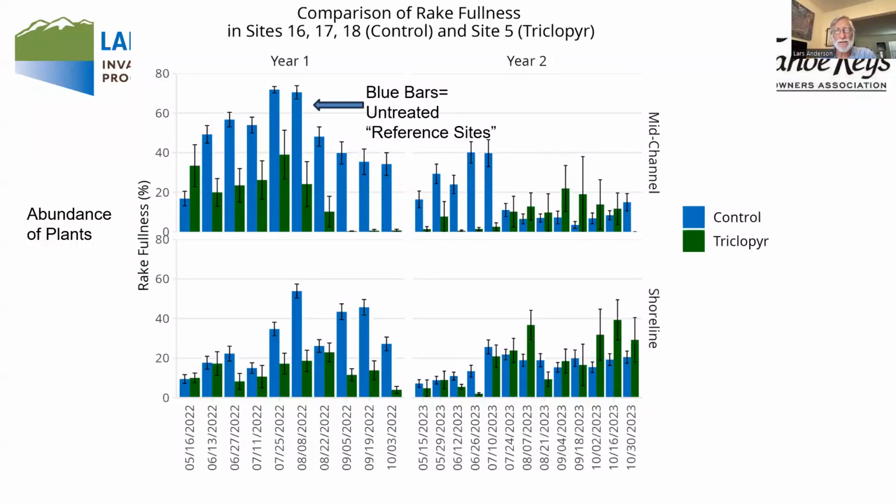But if you look on the right-hand side, you'll see in year 2, we had some control, but not as well. It didn't carry over as well in the second year from that first year's treatment. But the most important difference on this graph, I think, is showing the difference between the mid-channel and the shorelines.